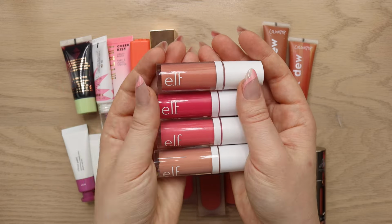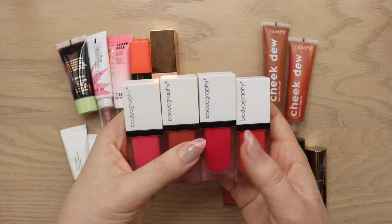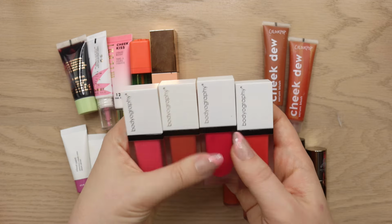And then I also have these 4 Bodyography color cassettes here, which are technically made to work for the lips and the cheeks, but I don't like them on the lips. They are beautiful. I feel like I'm still testing them, still figuring out how I feel exactly. These are also pretty new to my collection, so I am going to be holding on to those. Maybe in the future I could see just keeping 1 or 2 shades, or keeping my favorites, but I'm still testing them out. Okay, so those are the ones that are pretty brand spanking new to my collection.